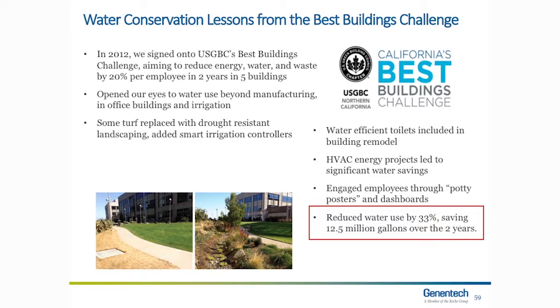One of our big aha moments was that whenever we did an air conditioning and HVAC improvement in one of our buildings for energy efficiency, we would save a whole bunch of water at the same time because of that combination of energy and water. In buildings where we had cooling towers in particular, by improving HVAC efficiency, we could save a lot of water.